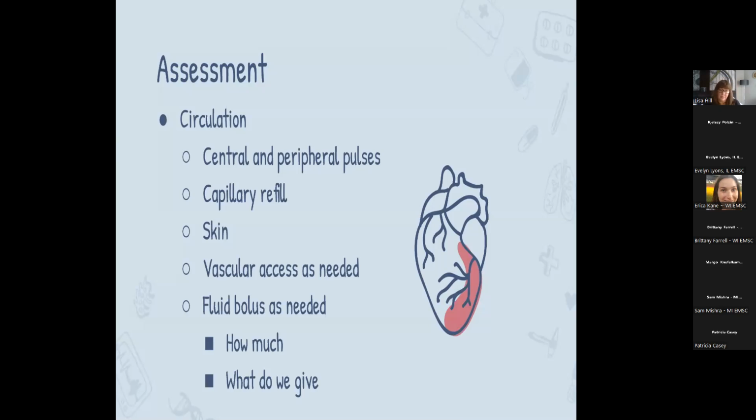Okay? And remember, if the kid's been vomiting or had diarrhea or even a fever, that can all lead to dehydration. So it's important to think, okay, they're tachycardic, they're pale, but they've also been vomiting for 3 days. Are they dehydrated? And maybe they need a fluid bolus. Okay? And so if that's the case, how much are we going to give them? What are we going to give this kid?